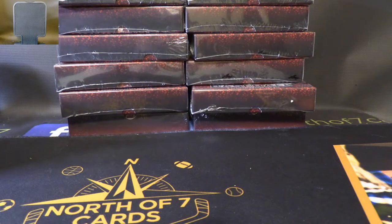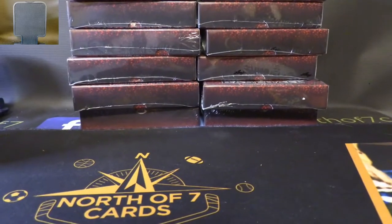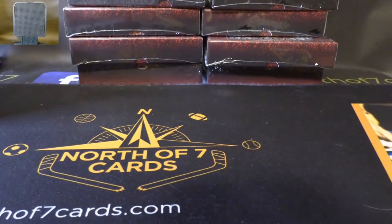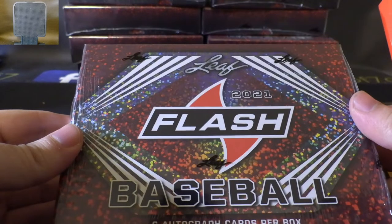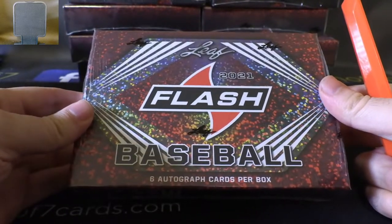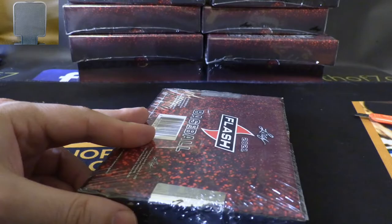Scoop, scoop. There, ready. Here you got a little tower of boxes. Now, let's get comfortable. Here is our 2021 Leaf Flash Baseball box, six autograph cards per box. Hands were literally close. See what we get in box number one.